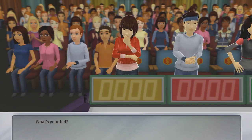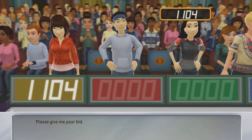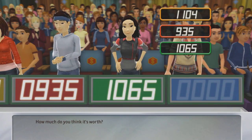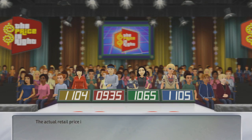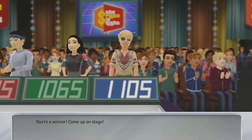All right, what's your bid? Okay, please give me your bid. And how much do you think it's worth? All right, your bid, please. The actual retail price is... you win! Come up on stage!